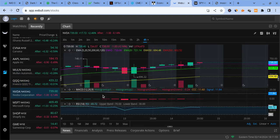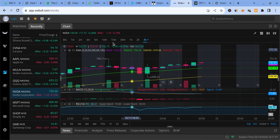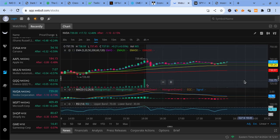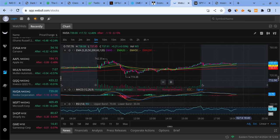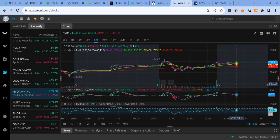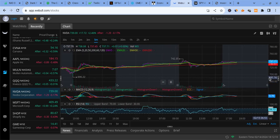For Nvda, this thing formed a very, very nice looking cup and handle like structure. You can see it right about here. Let me just zoom out for a second. So it looks like this. Hold on. It looks just like this actually. So this is the giant cup and handle that's been forming on it.